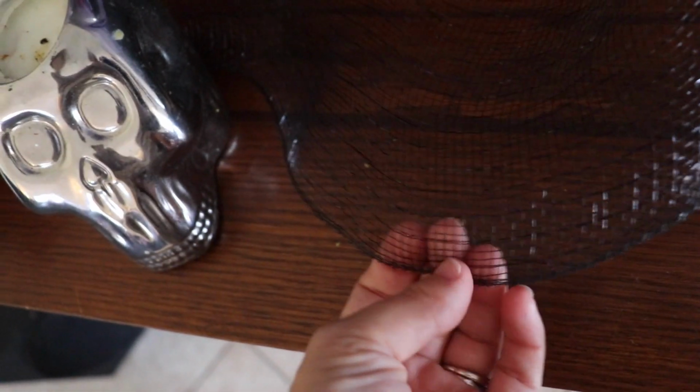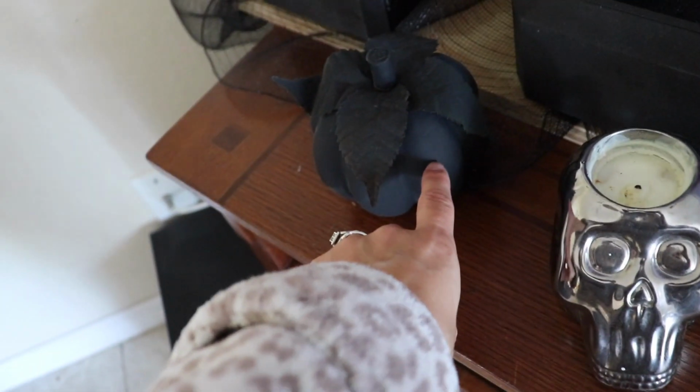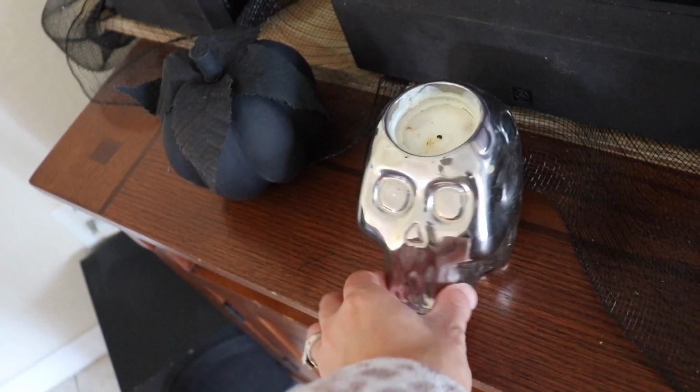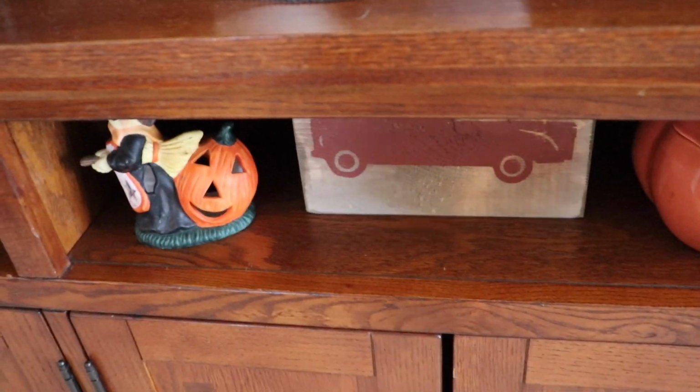So yeah, let's go ahead and hang this up, and I think I'm gonna hang it in my living room. So this is the stuff that I was talking about, this mesh. I just have it lined on the TV stand, and then I've got this black pumpkin, and then the skull from Caden's birthday party a few years ago, and then I just have these cute little pumpkins, and then you've seen all of this. So my living room is pretty much going to be the only thing that has Halloween decor.